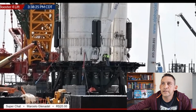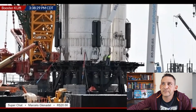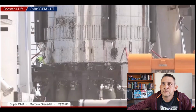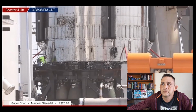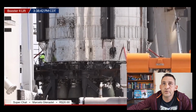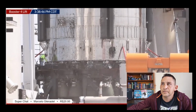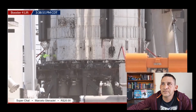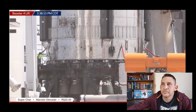This booster really is a beast. You can take a look at the size there, compare the size of the guy working next to it to the actual booster. I wonder who's got the more important job here: the big boss at the top, or the guy guiding the crane that's moving this extremely large, expensive rocket around.